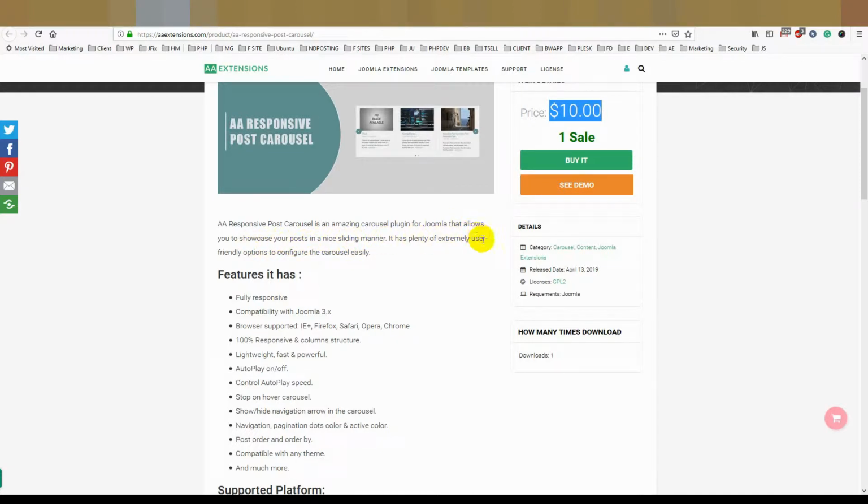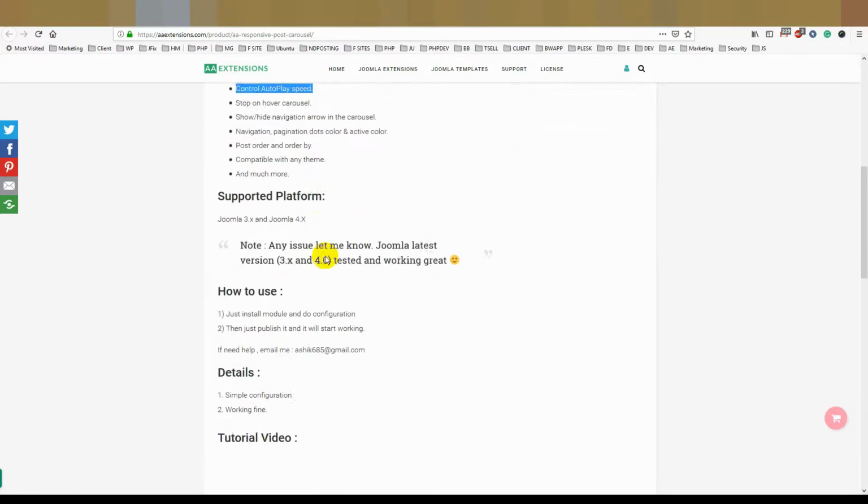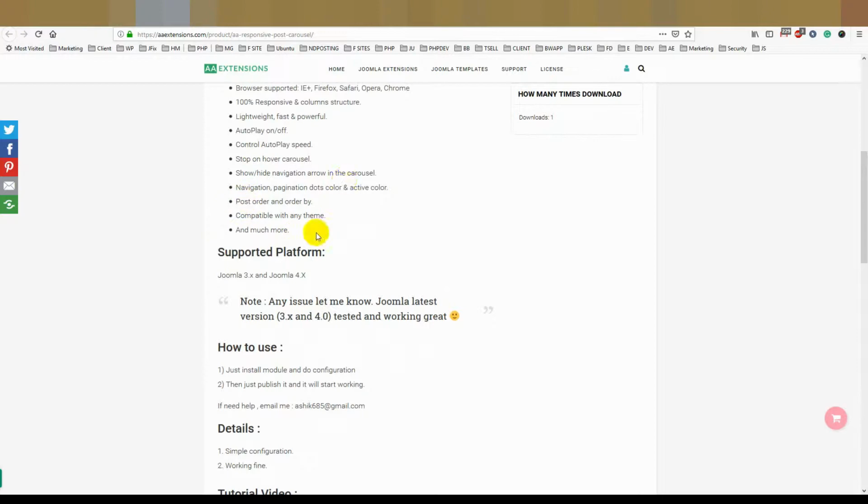It has plenty of extremely user-friendly options to configure the carousel easily, and a feature it has is fully responsive. It says it's fully responsive. Joomla 3.x, it is compatible with the Joomla latest version. Browser supported: all types of browsers. 100% responsive, lightweight, faster, autoplay on/off, control autoplay speed. We will check these features from the Joomla extension, and this is the supported platform. Let's see how it works.